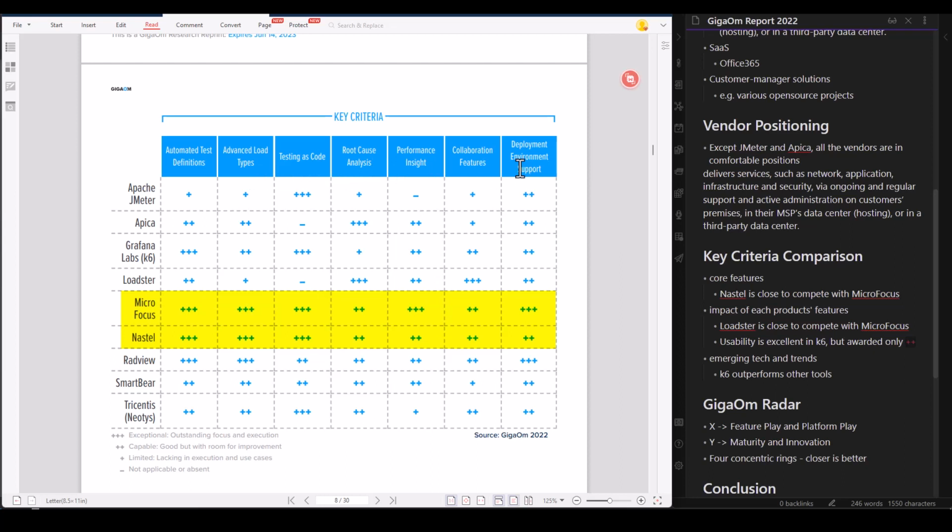environment support. And if you just observe this table, Microfocus and Nastel are closely competing with each other. As you see, there are a lot of 3 pluses for Microfocus and a lot of 3 pluses for Nastel. But for the other vendors, it is a lot of 2 pluses rather than 3 pluses.